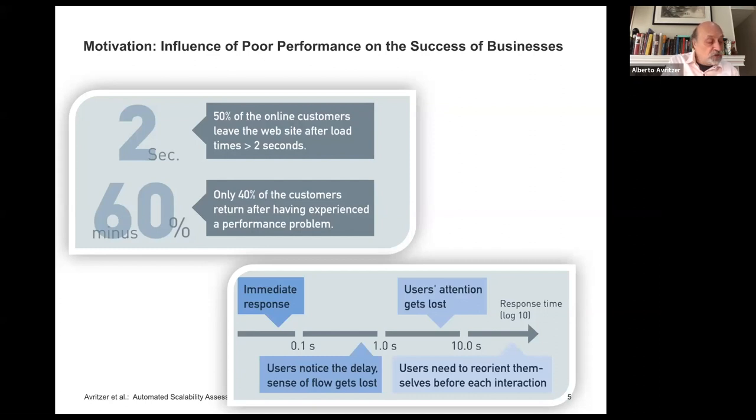The chart shown in the slide illustrates the user perception of performance. Immediate response is perceived if response time is less than 0.1 seconds. User notices delay and sense of flow is lost when response time approaches 1 second. User loses focus when response time increases to 10 seconds. If response time is larger than 10 seconds, user initiates different activities and needs to do a context switch with the site.